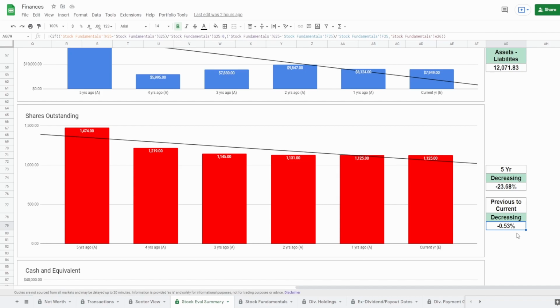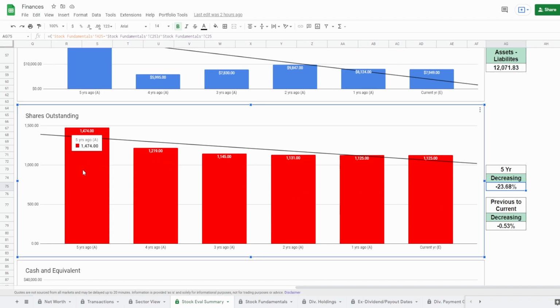So really, really good that they are buying back shares at a 23.68% rate. In fact, they had a massive drop 5 years ago to 4 years ago, which is really, really good to see. They're buying back shares and they're increasing your ownership in the company if you hold these shares.